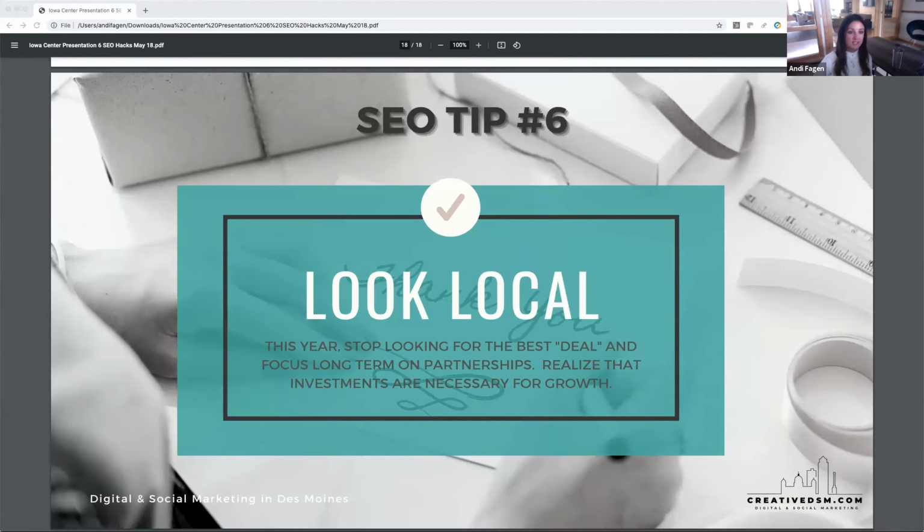And then that leads to tip number 6. And this might be confusing for SEO, but it is the greatest way to get local SEO. And that's to make partnerships locally. So always look local first. This is something that I like to preach with Creative DSM. Looking local not only saves time, it can save money when you factor in shipping costs, but even more so, it can create a recurring partnership revenue. These partners can become your loyal fans that are personally posting about you.